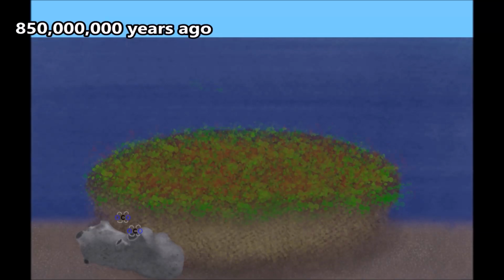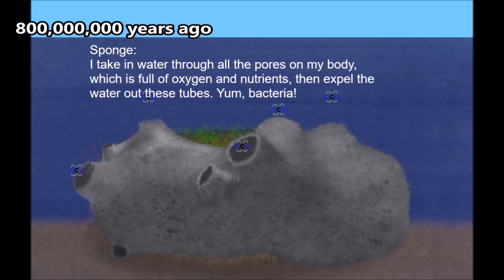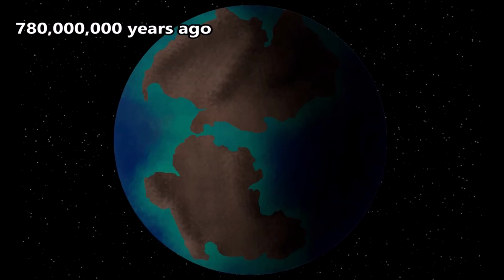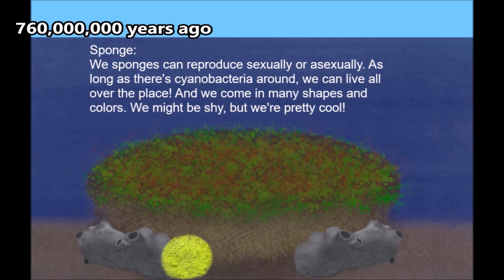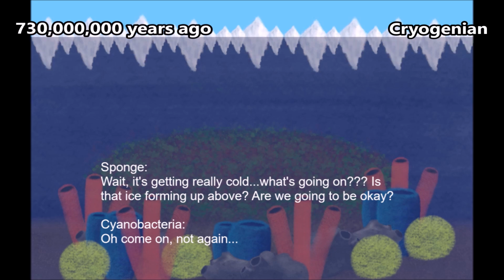Eventually, a creature appeared that was multicellular and much bigger than other organisms. A sponge. Sponges pulled ocean water through their pores, consuming oxygen in smaller organisms like cyanobacteria for energy and growth, then pushing out the water and waste.